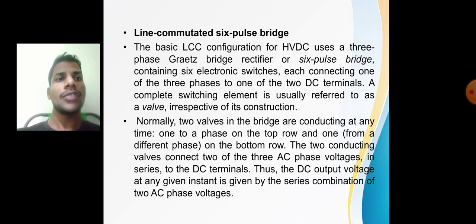The basic LCC configuration of HVDC uses a 3 pulse Graetz bridge rectifier, or 6 pulse bridge, containing 6 electronic switches, each connecting one of the three phases to one of the two DC terminals. A complete switch element is usually referred to as a valve, irrespective of its construction. Normally two valves in the bridge are conducting at any time, one connected to a phase on the top row and another to a different phase on the bottom row. The two conducting valves connect two of the three AC voltages in series to the DC terminals. Thus the DC output voltage at any given instant is given by the series combination of two AC voltages.